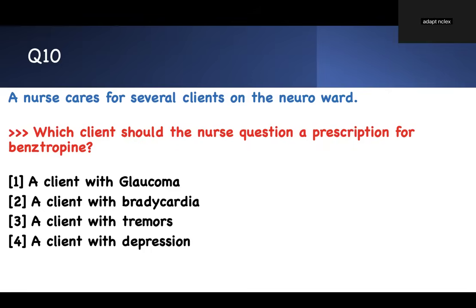Therefore, this medication is anticholinergic. In which condition is anticholinergic bad? When you are bradycardic, if I give you atropine, your heart rate goes up. It's a good thing. Tremor, depression, right? But with glaucoma, if I give you an anticholinergic, you're in trouble. You worsen your glaucoma and increase your intracranial pressure. Therefore, number one, we should worry about it.